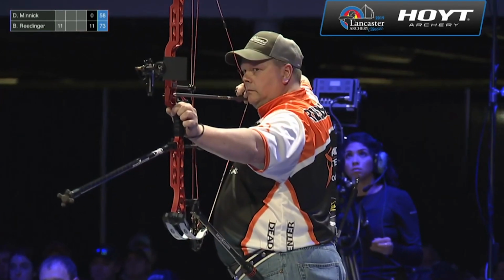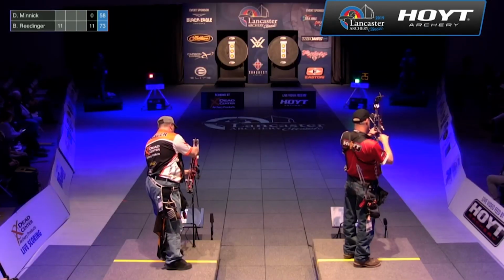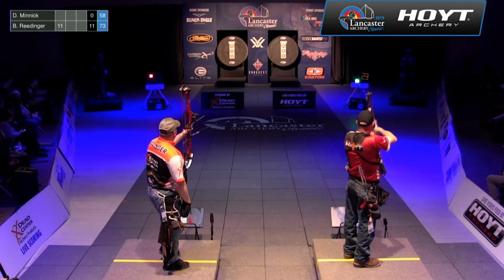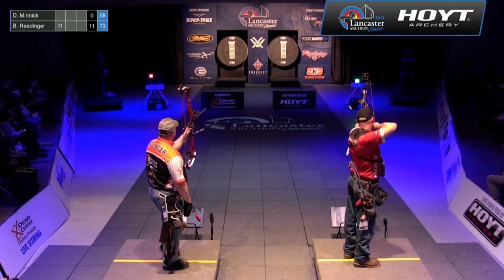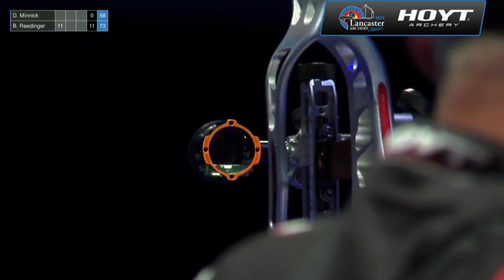Danny right back in that same lower hole. Well, there's an interesting thing there. Did you see Bob's stabilizer? Look how close it gets to his hip there. I did see that. I noticed that. When he's at full draw, when he leans back, it's super close to his hip. He's got a 15-inch rod, which is why it comes back so far.